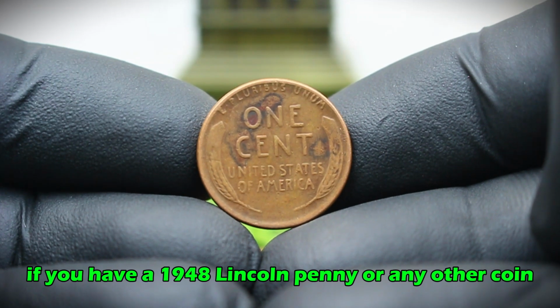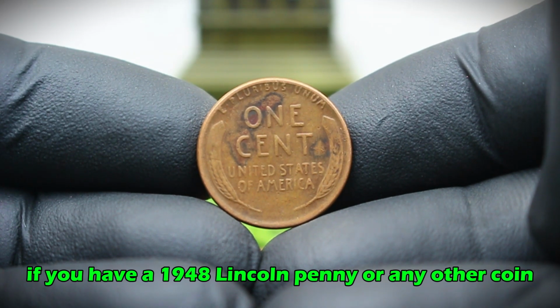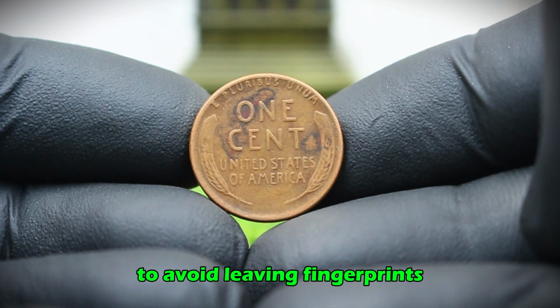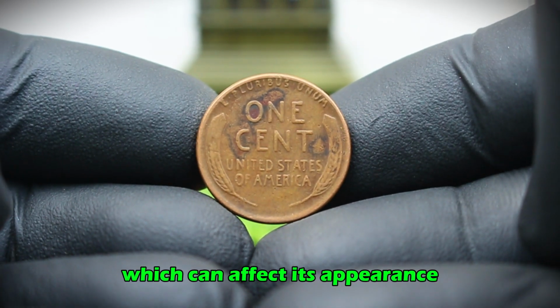If you have a 1948 Lincoln penny or any other coin, make sure to handle it carefully. Use gloves when touching the coin to avoid leaving fingerprints, which can affect its appearance.